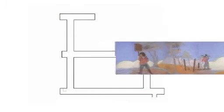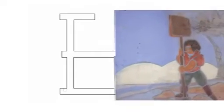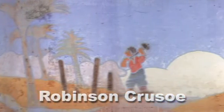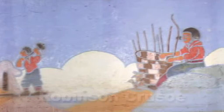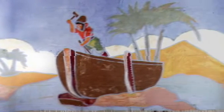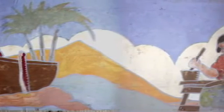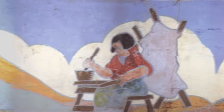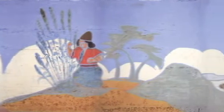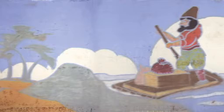The next series of pictures is inspired by Daniel Defoe's Robinson Crusoe. This is about the survival of a man shipwrecked on a remote island. The first scene is Robinson Crusoe setting up a calendar, building a house, weaving, goat rearing, and building a boat. In the next scene, he cures animal skins, grows crops, and ferries provisions.